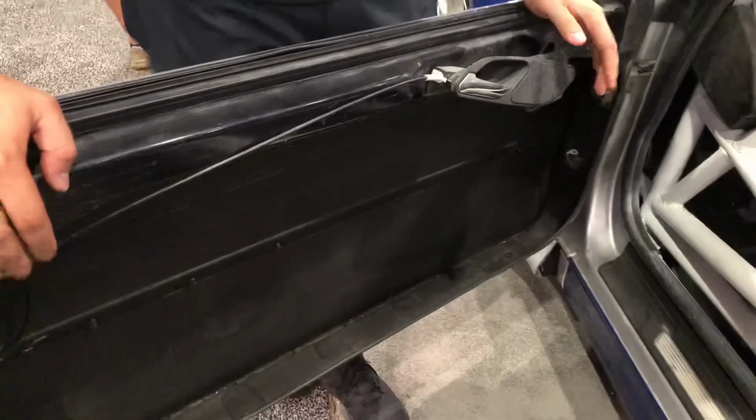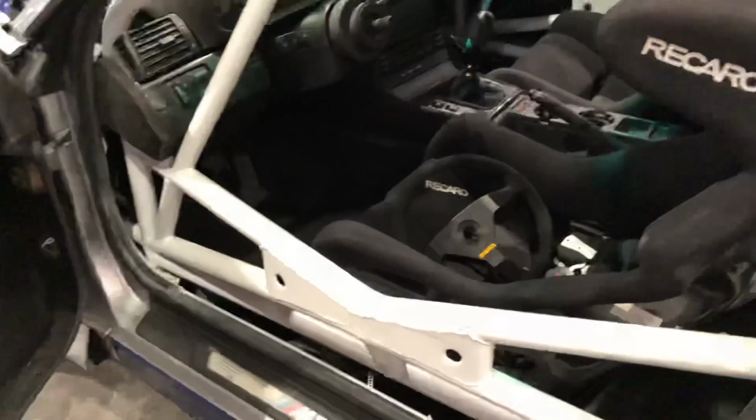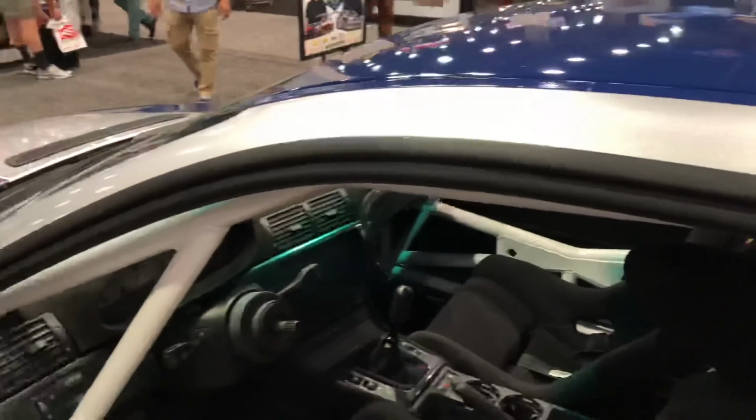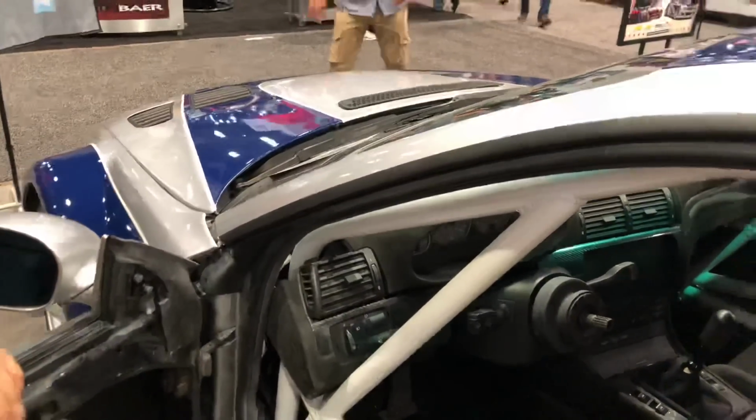Everything on this car is lightened up, from taking out the OEM seats that are heavy to taking out the OEM leather interior that's very bulky and heavy. The doors, the roof is carbon, but you can't really tell that it's carbon because it's painted over, but the roof only weighs 6 pounds. So I took off a lot of the stuff on this car, as you can see.